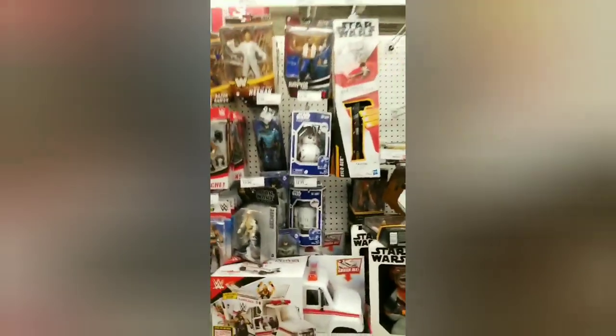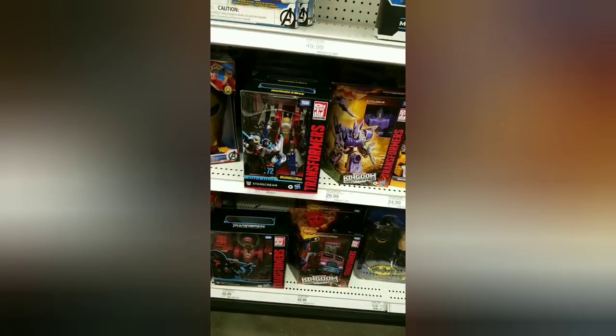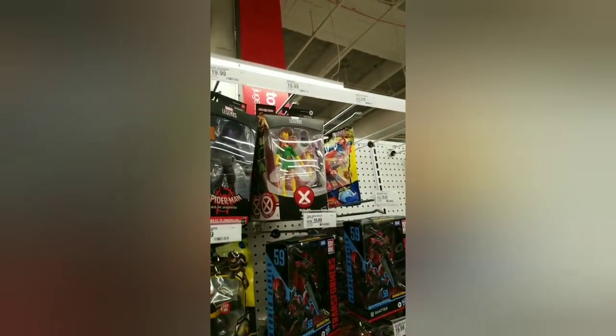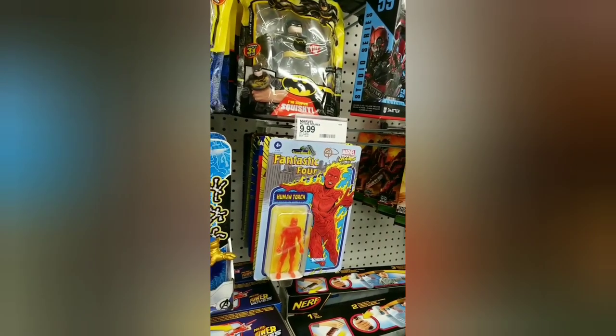Need to pick one more figure, but this is what a fully stocked Target looks like. We got Hot Rod back there, Cyclonus. We got almost the full wave of the Legends, except for Professor X. Got the Kingdom. Got the Marvel, 3 1/4.